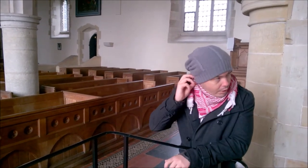Because I sort of think to myself that it is interesting to know that a shell of a former building is interesting enough that even though it's a church, and even though, on my part, I'm not necessarily religious, I still find it very interesting. It's still part of history that should remain preserved.